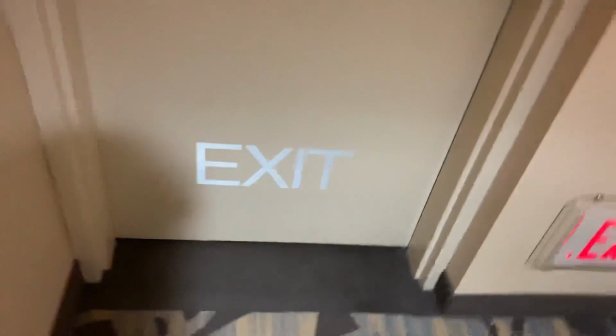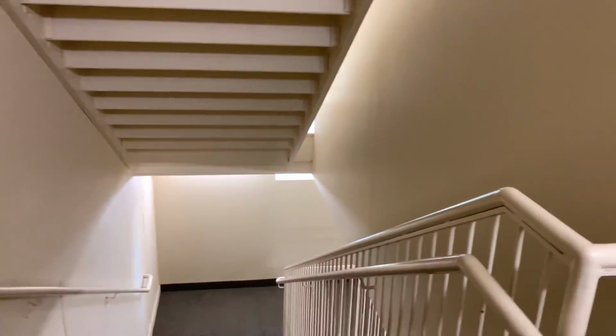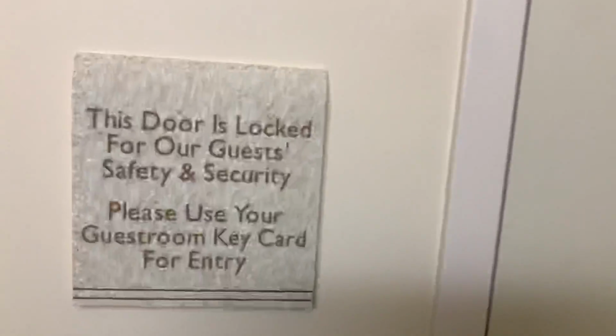And I mentioned this in my tour video. They have the exit sign down there and then this reflective one. They have this stairway here. And then you can get out here through that door. But you have this exit stairway here. This leads over here. This is the stairway.